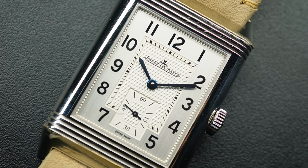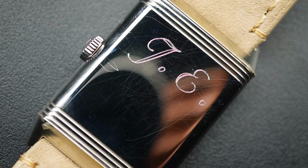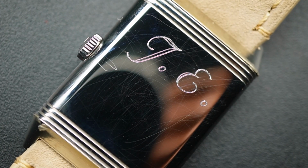This is a mono-faced one. It just has the white dial. It's a strap monster. I really like this watch. It's one of my favorite watches from one of my favorite brands or houses. And I engraved it with my son's initials, so it's extra special.